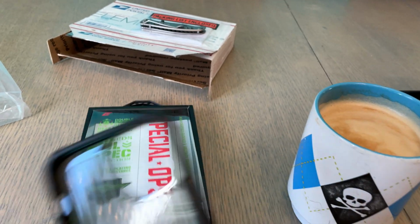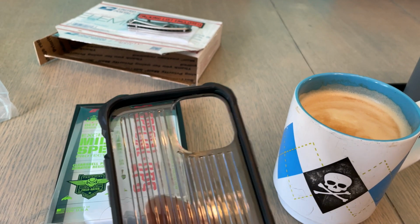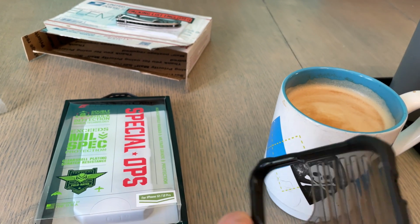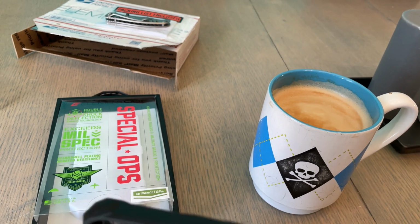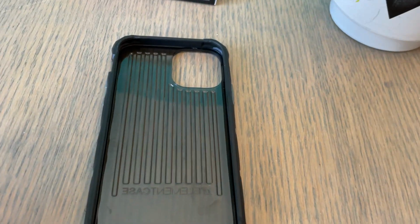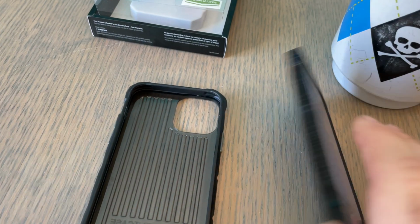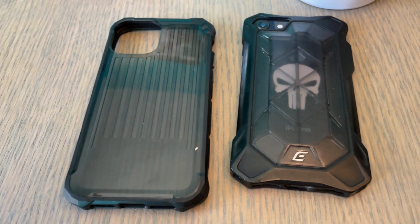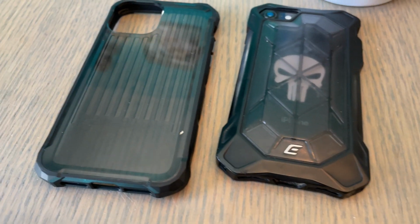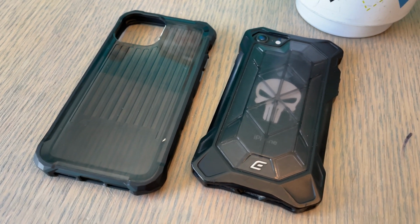All right, all that for a rubber shell with smoke plastic clear back. It's got some buttons. I don't know. Kind of jaded on this one. I'm used to the Element cases being so awesome, and this particular one is just, I don't know, kind of underwhelming to me. And considering it costs 50 bucks versus the $12 case I bought to protect my phone until this one came in the mail, I almost prefer the $12 case, to be honest with you.